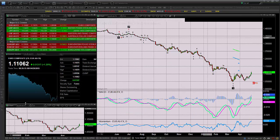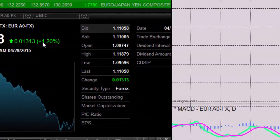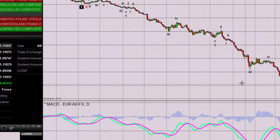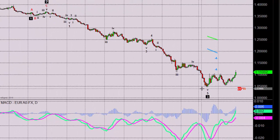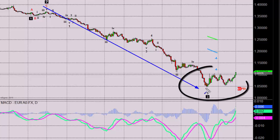So traders, we are looking at the euro dollar as it currently trades. It is currently at 111, up roughly 130 points right in here, or 1.2% higher. When we look at this particular chart, this is our daily chart. Our current wave count with the euro dollar has obviously seen it in a decline, so it is a bear count. 1, 2, wave 3 takes us down to these recent lows at about 105.